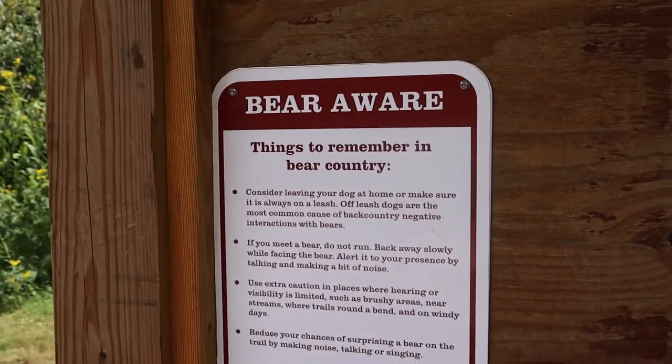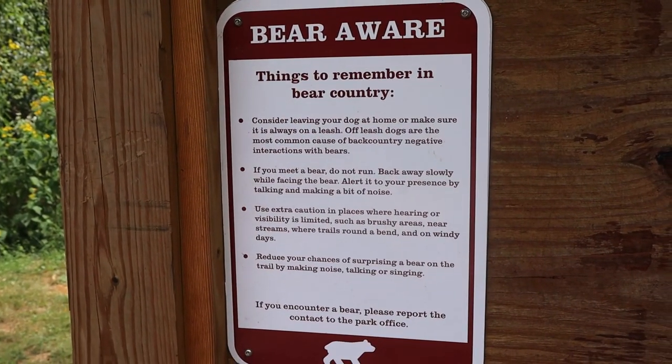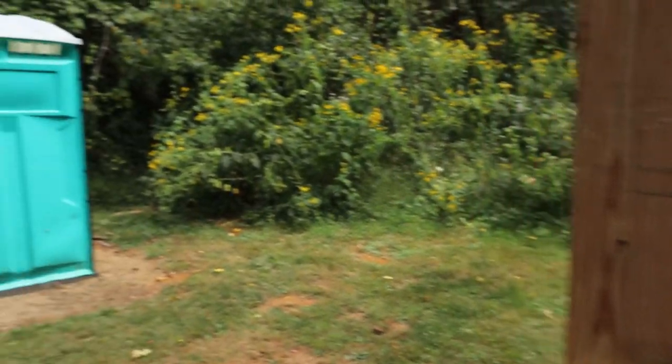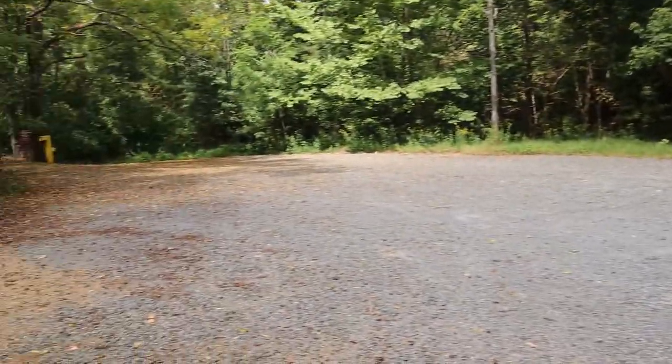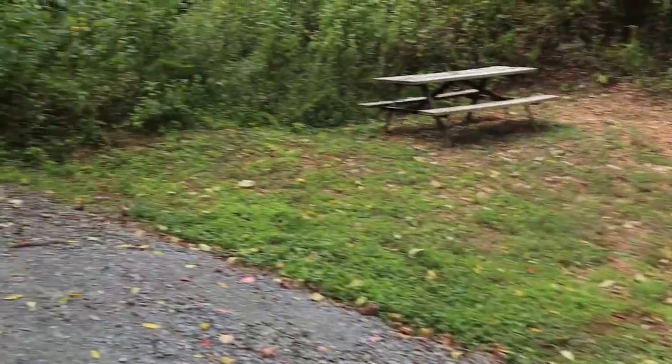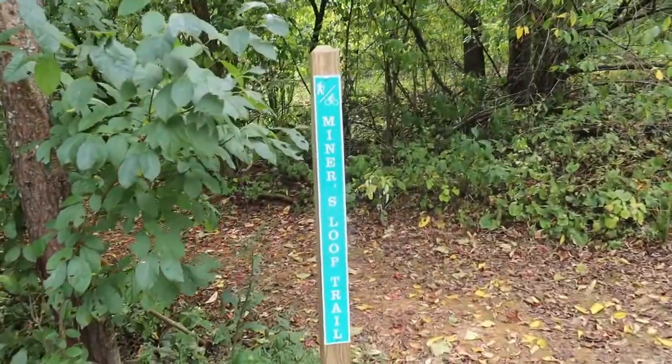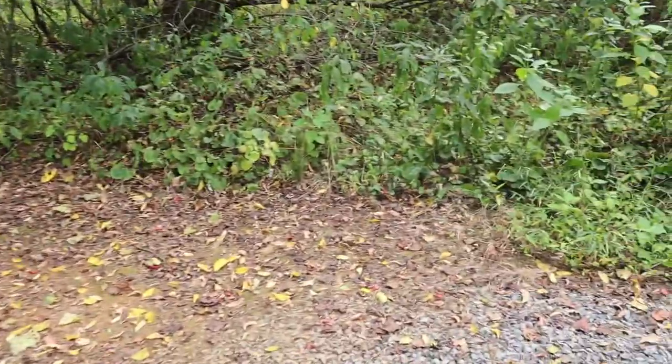And be bear aware. I guess that means don't be bear food. So this is the entrance to Miner's Loop, and we'll ride up there and check it out.